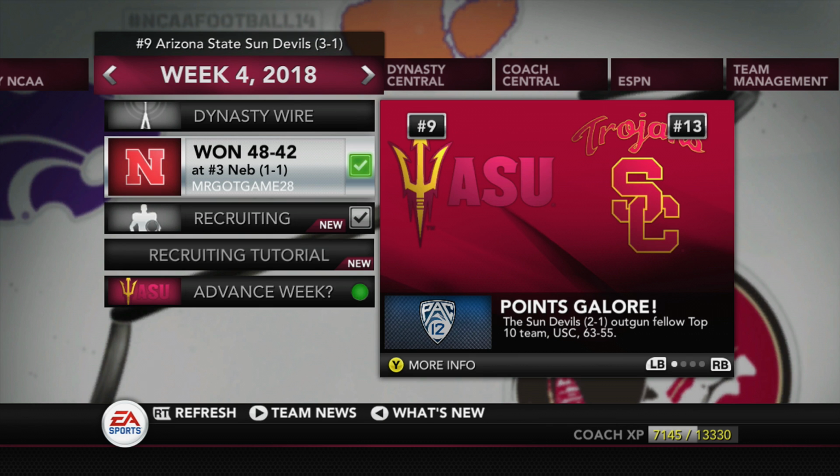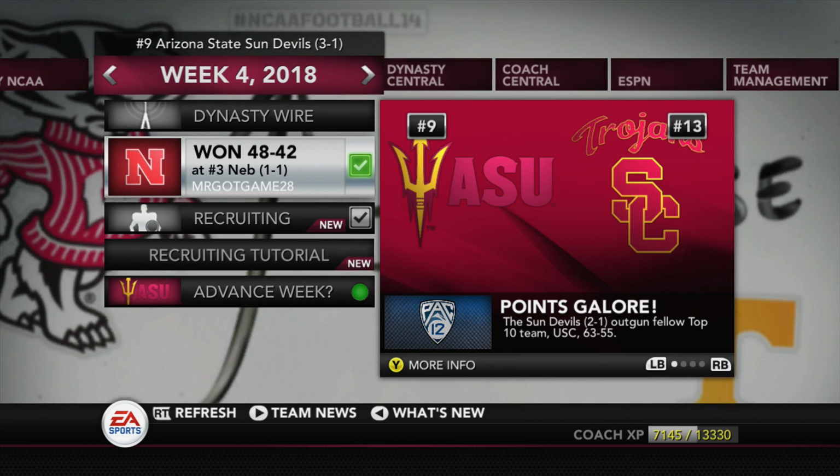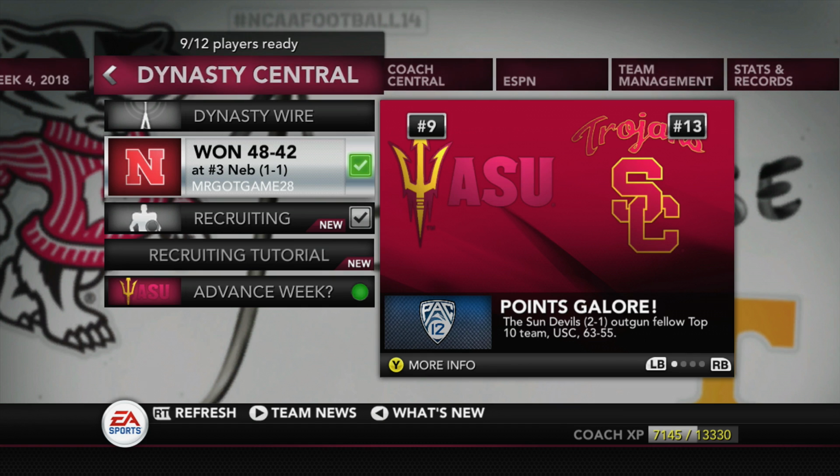There's going to be a lot of at least one loss teams that are going to get a chance to play, if not some undefeated teams. So it's going to be very, very nice to see how that plays out this year. Check and see out the scores.